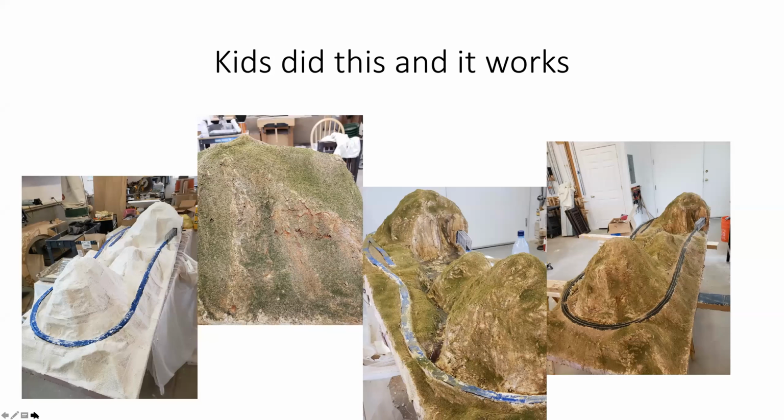And again, how can we make it bigger? How can we make it more complex? How can we make a railroad do what a railroad does? Next screen. That's it. That's it? Okay.